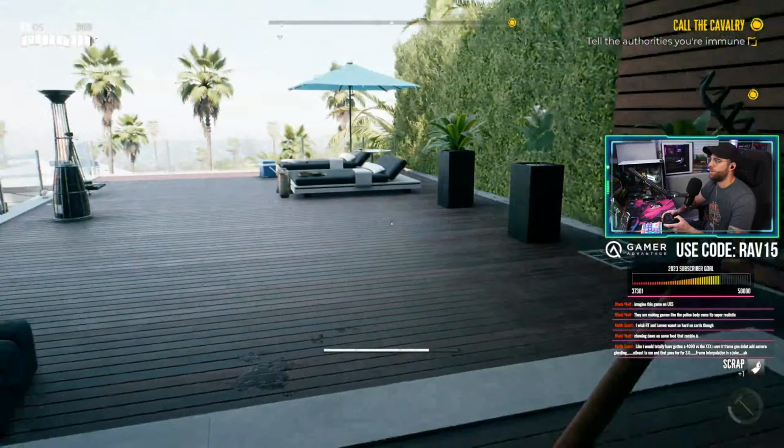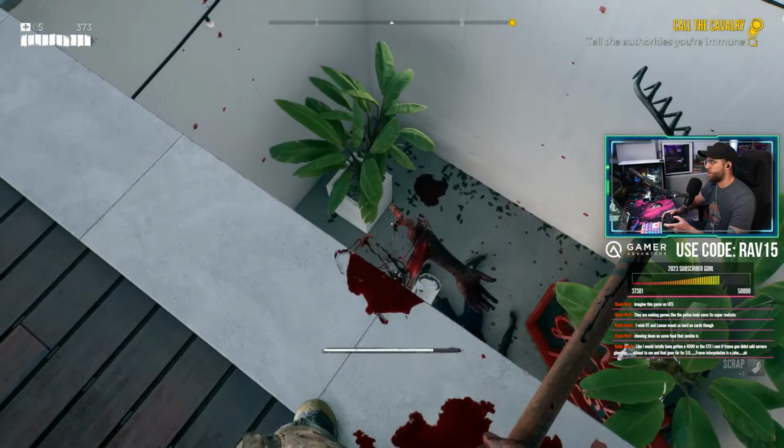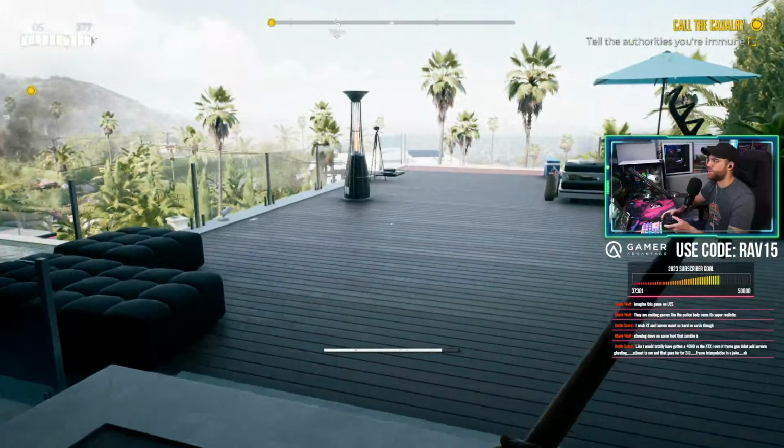Troy didn't have the master key. Yeah, your arm can go down there too. No? You didn't have the master key? I literally raked his arm off.